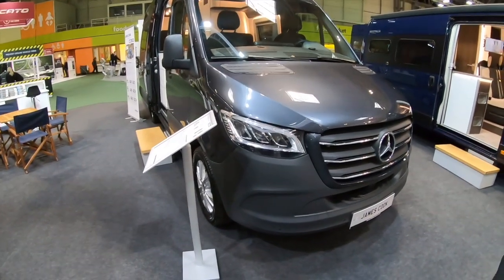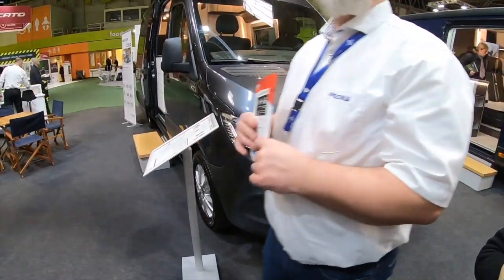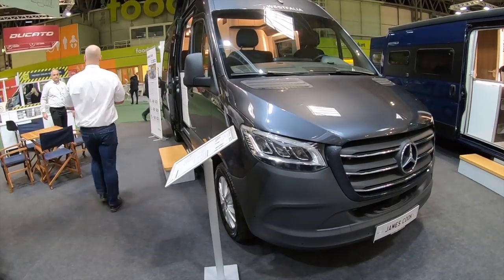Great. It was. I mean, it's more compact than a motorhome because it's a van. Yeah. But you've got a slide out. Yeah. I've never seen it. Awesome. Quite excited about that. Yeah, it's really nice. Okay. Really nice. No, it's lovely.